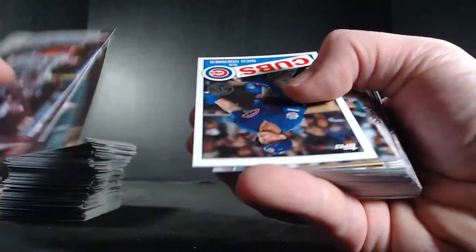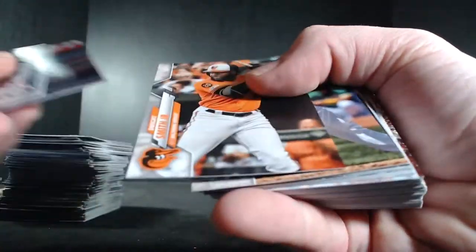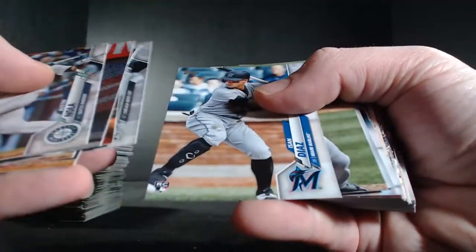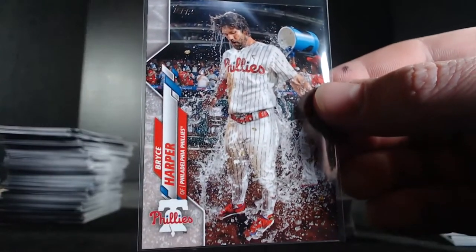Yankees, Cardinals, close call. That's random. Kingery, we got a Nico Horner, 85. Nola, Winker, Smith, Chapman, Flowers, Sanchez, Jimenez, Diaz, rookie, Chapman, Smith, Tanaka, Desmond, Castillo, there you go, a Bryce Harper short print. We started out the break with some good Harpers, and now we're going to get a short print Harper toward the end. That's a nice card. Check that out.